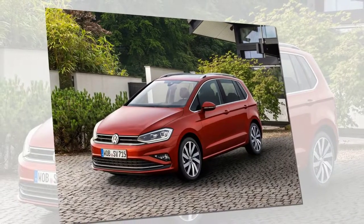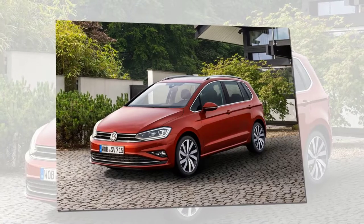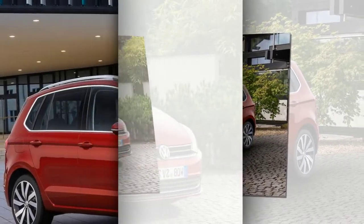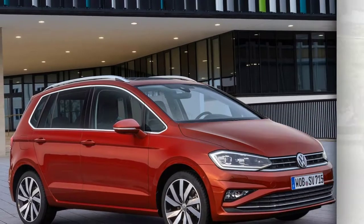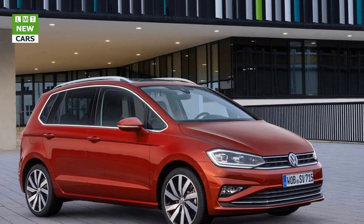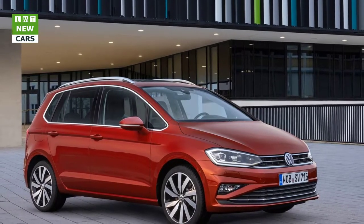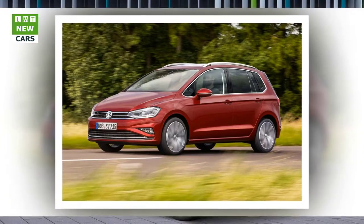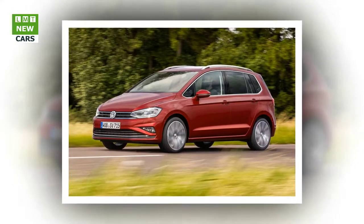2018 Volkswagen Golf Sportsvan. Since mid-2014, the Volkswagen Golf Sportsvan has been the vehicle of choice for those who swear by the Golf yet are looking for extra seat height, flexibility and space. Volkswagen has now refreshed its compact van with an update, which will be seen for the first time at the 2017 IAA International Motor Show in Frankfurt am Main.